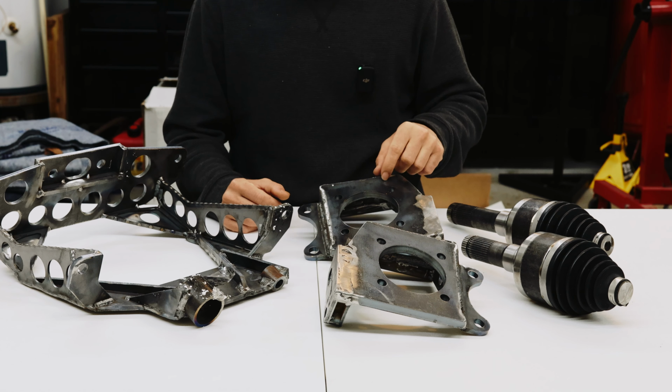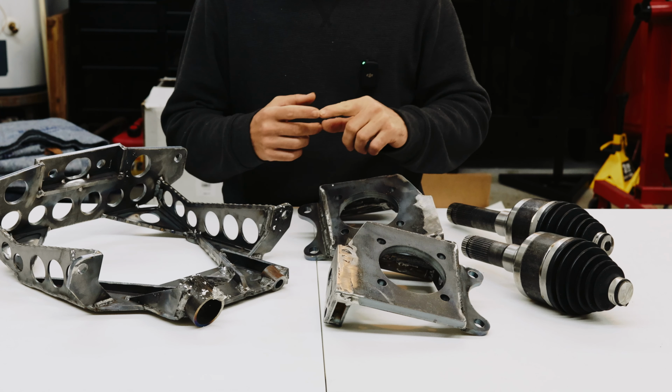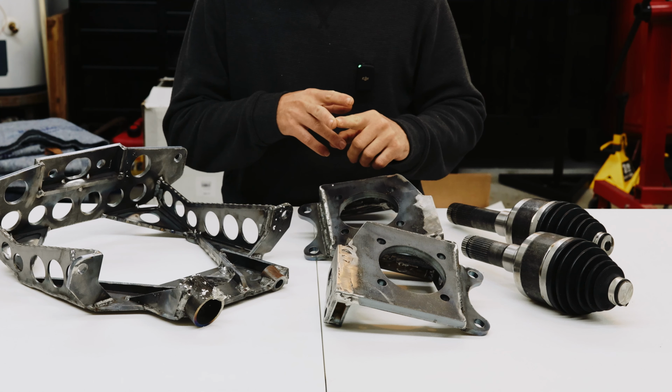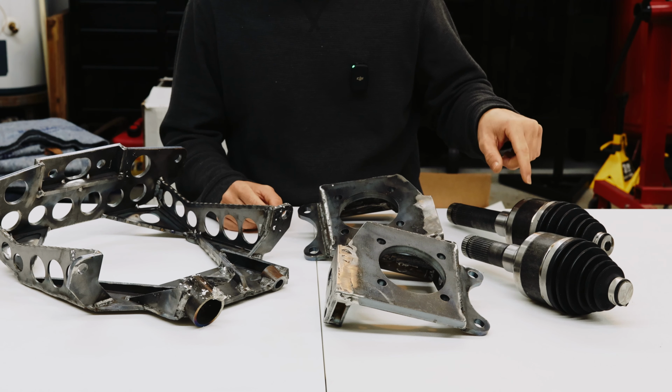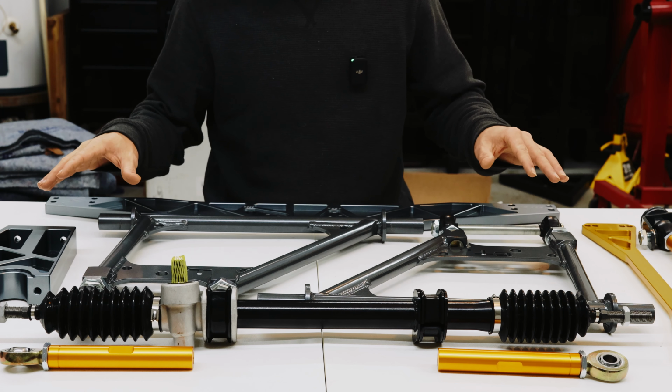But I can guarantee you this, those dinky little regular CV axles that come on the Datsun, or even the regular 31 spline from, like, say, an Explorer, those are gonna be no match for these guys right here. Man, there's a lot to unpack right here.